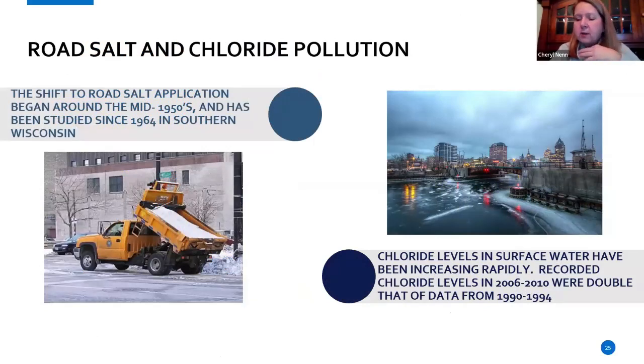So road salt, I'll just touch on really quickly. As we all know, in the last couple of weeks, there's been an incredible amount of snow, an incredible amount of salt application, and a lot of runoff of that salt into our waters. We've really seen a massive shift in increased salting. If you go from the mid-50s to present day, the chloride levels in surface waters have been rising pretty precipitously.